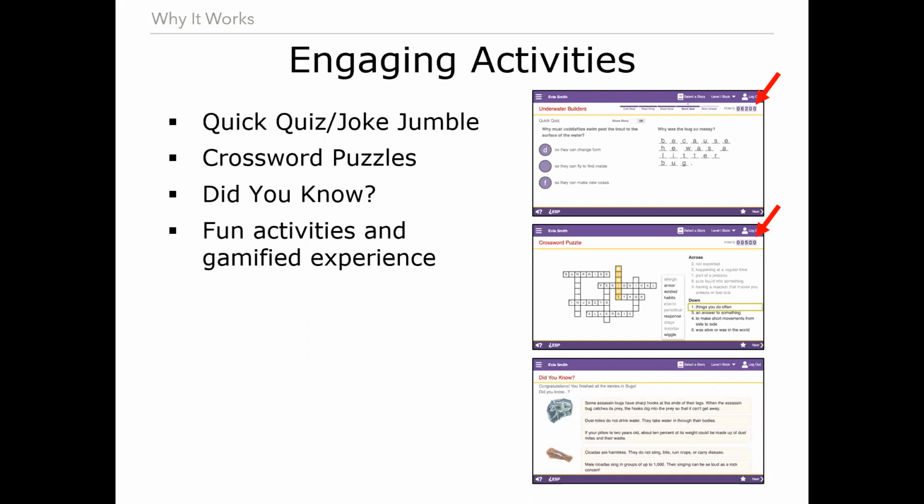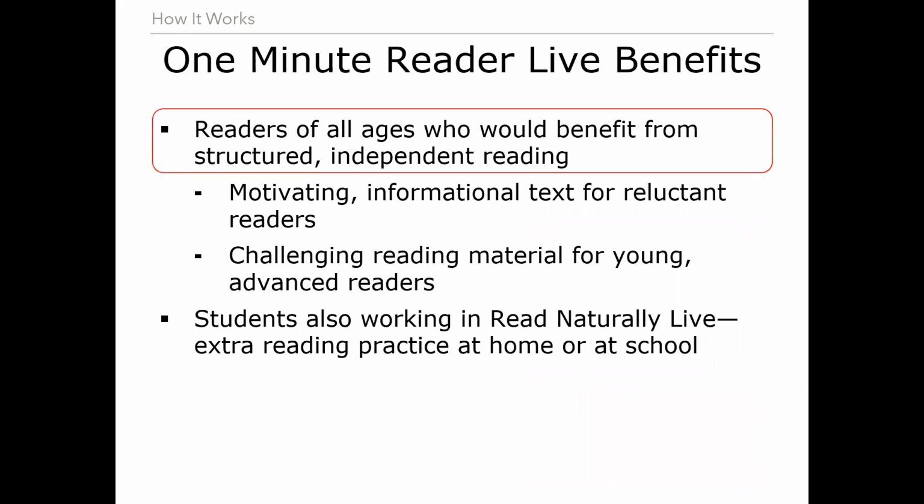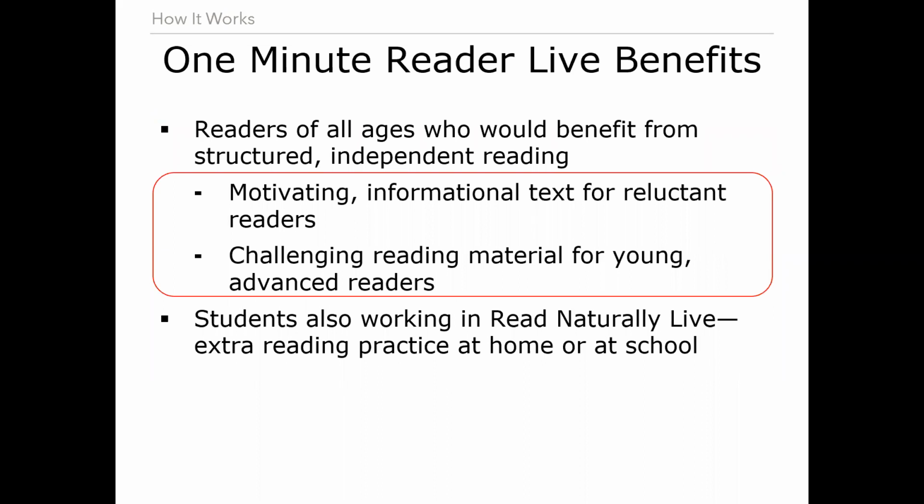And then it's a more gamified experience than our other programs. They earn points. They have some of these additional fun activities. And so that makes it motivating and engaging for the students as well. 1 Minute Reader Live benefits readers of all ages who could use a structured independent reading program. It's motivating. It provides informational text for reluctant readers, and it provides challenging materials for young and advanced readers.